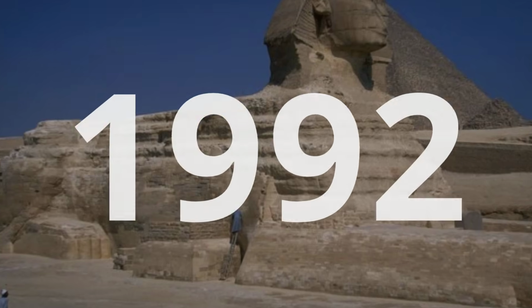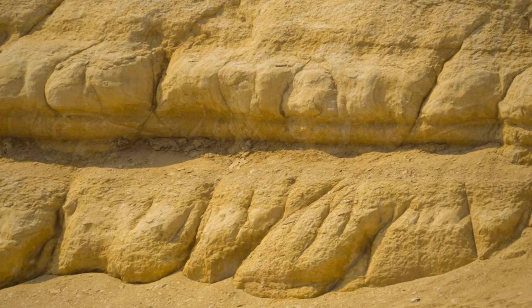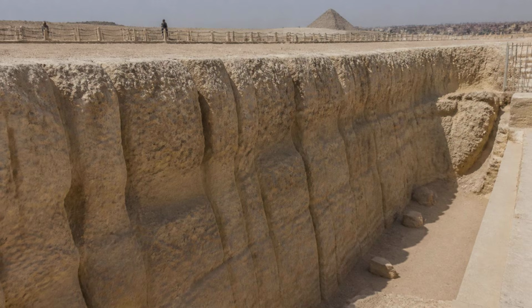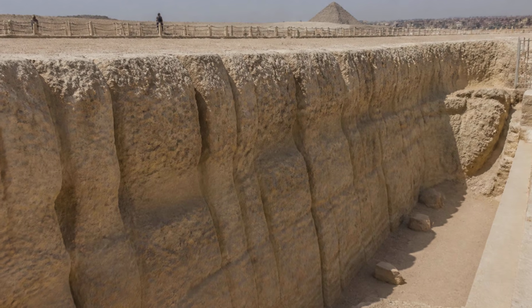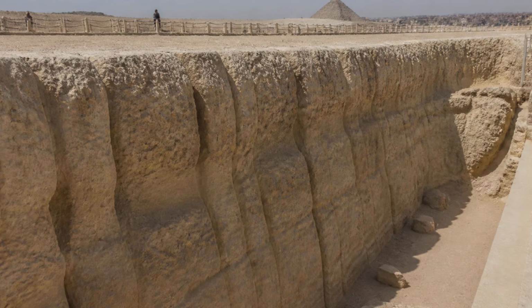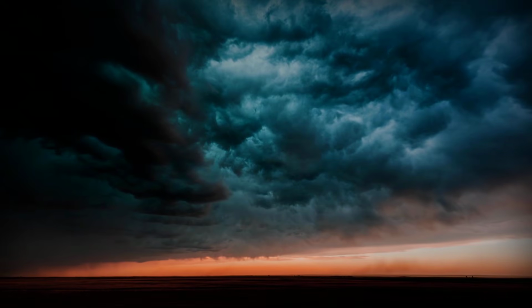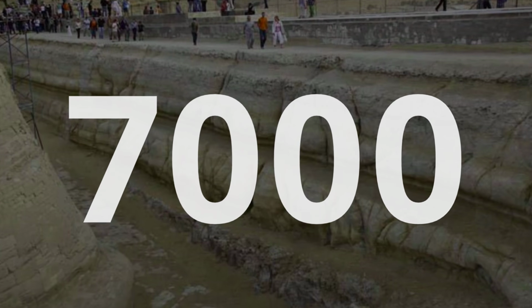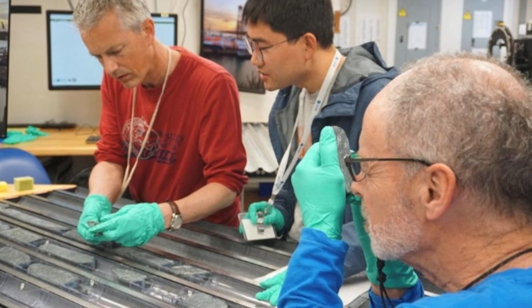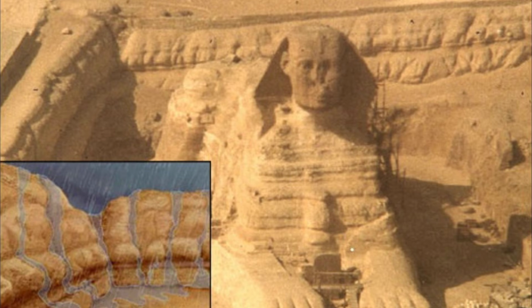What he found in 1992 was not a fringe observation. It was a geological reading. The vertical weathering channels on the walls of the Sphinx enclosure, the carved trench surrounding the Sphinx on 3 sides, show a pattern of erosion that geologists associate with prolonged heavy rainfall. Not wind, not sand. Rain, the kind of sustained rainfall that last fell on the Giza plateau before 7000 BCE. That is not a controversial geological claim. It is a standard erosion analysis applied to a famous stone. The controversial part is what it implies.